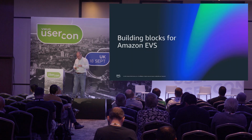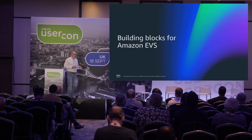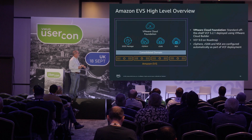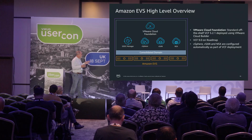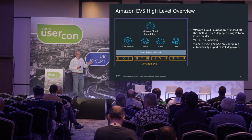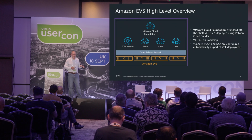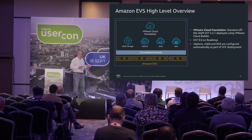So let's dive a little bit deeper, get a bit more into the tech now, for the building blocks of EVS. As I mentioned, it's the full VCF stack. It supports 5.2.1. VCF 9 is on the roadmap. Can't tell you when it is, but it's on the roadmap. We've already got engineering playing with it, looking at it, testing it. But right now, out of the box, 5.2.1. You'll expect to see VCF 9 next year.